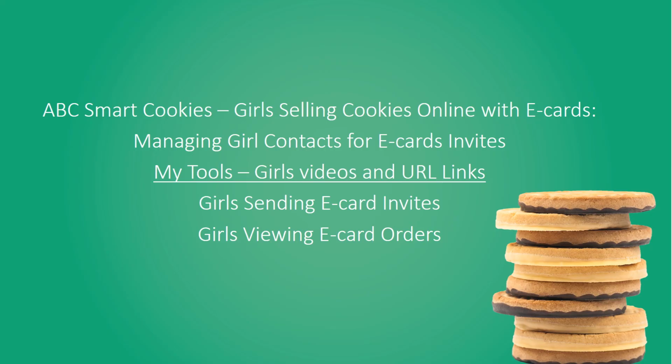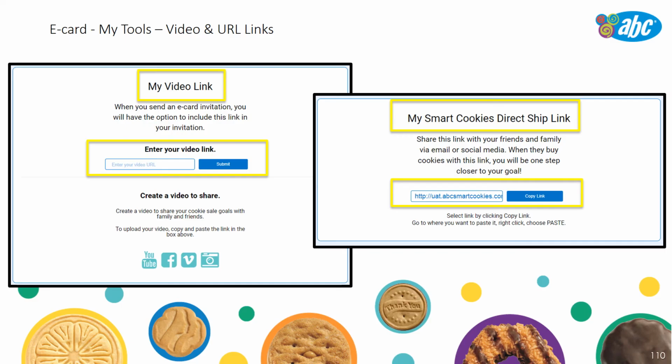My Tools, Girls Video and URL Links. Once a girl is logged into her account in abcsmartcookies.com, she can hover over the eCard link and click on the eCard Tool option on the eCard menu. In the My Video link, girls can create and share a personal video that can be sent with eCards.